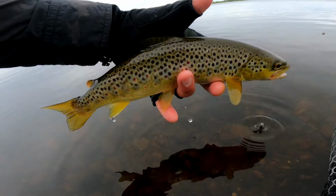Right. Yes. There we go. There's the fishy. Just fumbling for my net. Right. There we go, look. Oh, nice little fishy in this breeze. Oh, a bit cold. Right. There you go.